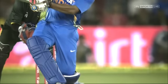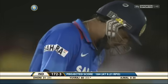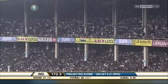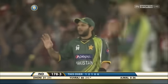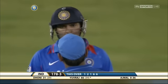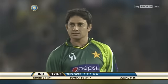Again, look at the connection. Ajmal thought that he was going to come down the pitch, so he shortened his length. Yuvraj stayed in his crease, waited for the ball to come, and whacked it. Again, six more. Once again, consecutive sixes. He's peppering that onside boundary, Yuvraj Singh. And the fielders there on the boundary are just spectators. It's the crowd that has to watch.